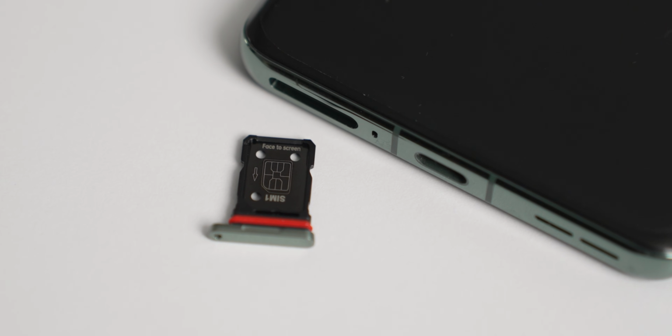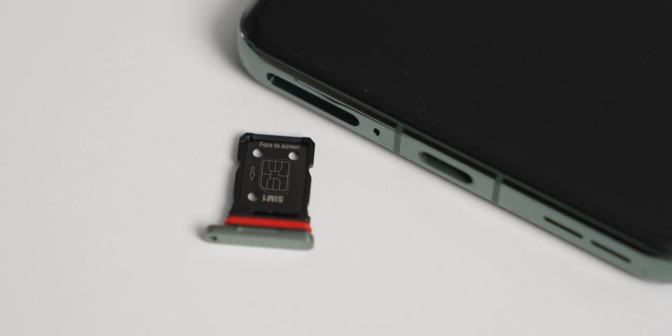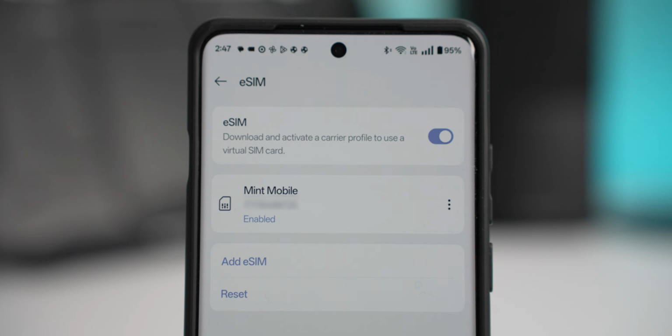At the bottom, you do still have a physical SIM card slot. You can use a physical SIM card or you can even use eSIMs if you want. I personally have been using an eSIM on my OnePlus 12 and I haven't had any issues. I've been using it with Mint Mobile.